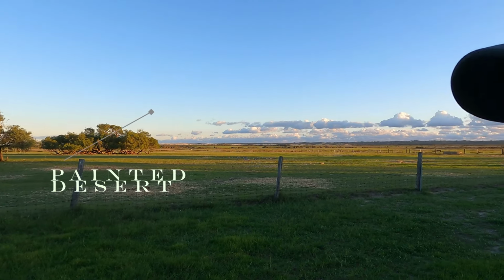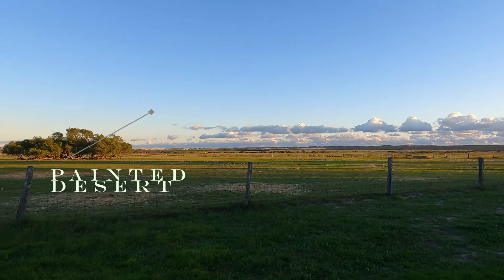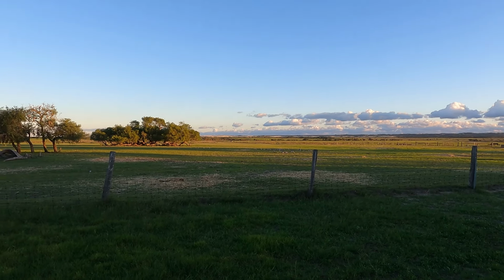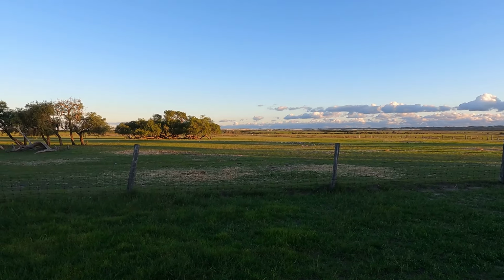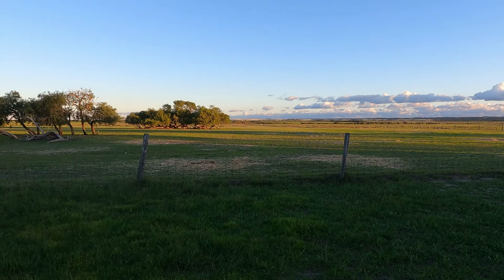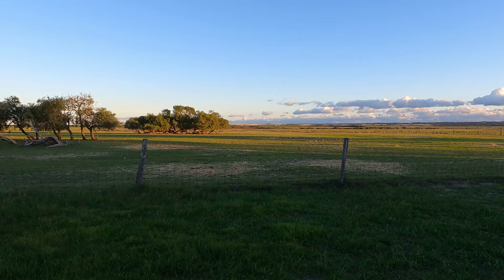As you guys can see in the back of me, that is the Painted Pinnacles. So the pinnacles are behind those dunes and all that. They move every time there's wind, so that changes all the time. How good's that?